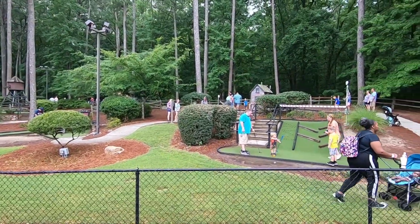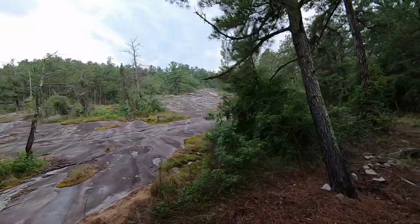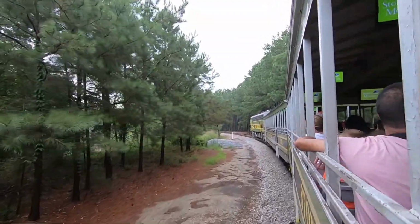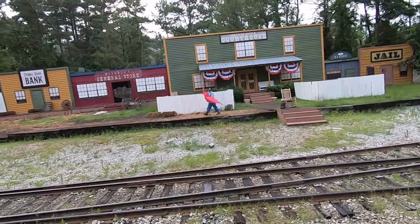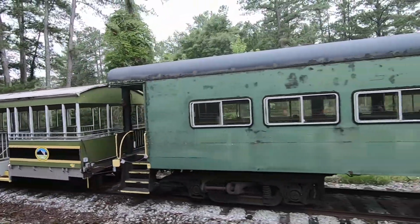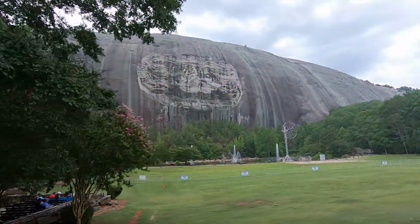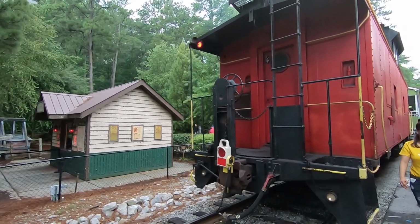Like I said, this place is the heaven if you have kids. If you have the golf, all the play and stuff. We just speed walked across the whole park to get here before it closes at 8 o'clock. They finally opened it back up so we don't have to come back tomorrow.